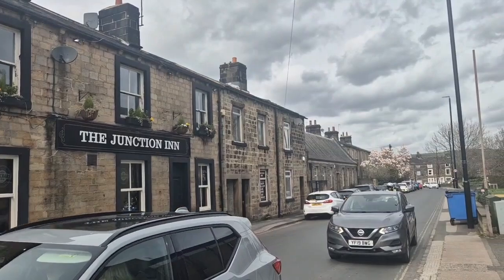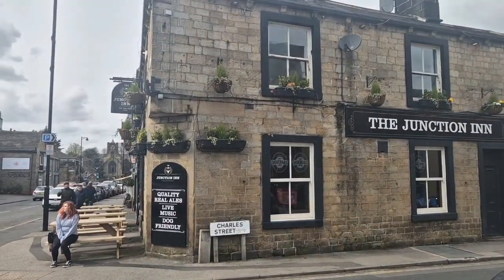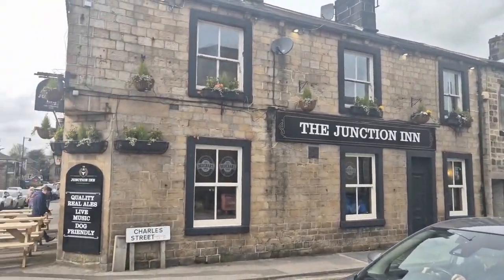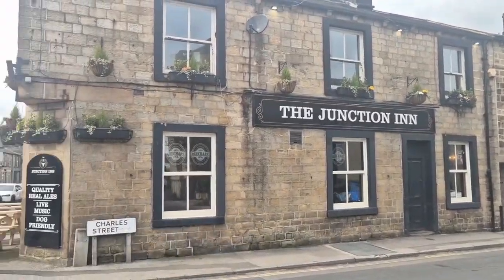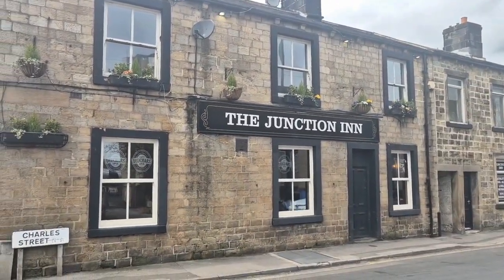So classic old Yorkshire feel and Yorkshire look to it from the outside already, and the old stone brick type work on the outside. They all look similar, don't they? Every town we go to, I say it, and they do all have that old school feel to them. So it looks very nice. It was suggested to us on Facebook saying we'd like it. So the Junction Inn will be pub number one of Otley.